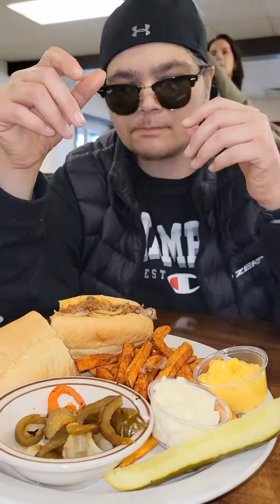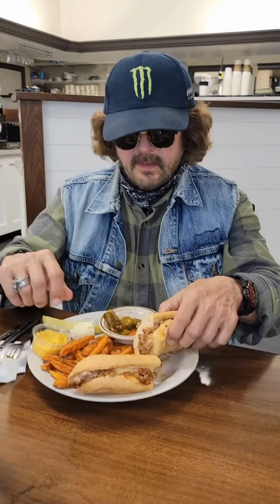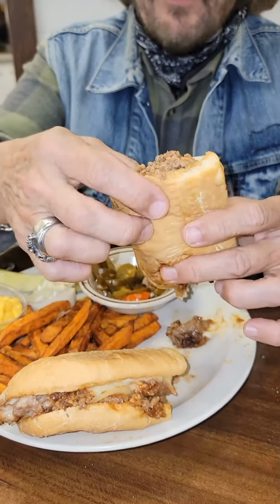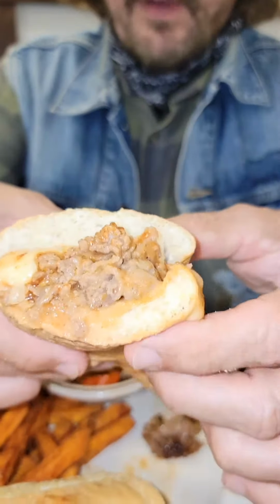Probably like an 8.5. Okay. Very good. All right, guys. Now it's my turn to check it out. Some of the meat just dropped out the bottom, man. Yeah, but it's mine. Don't you grab it. All right, I'm going to take a bite of this, guys.